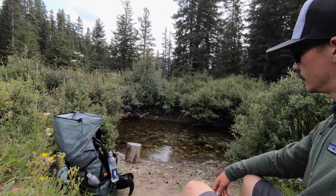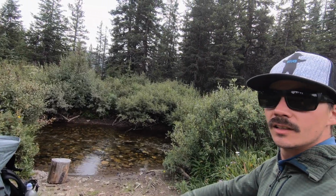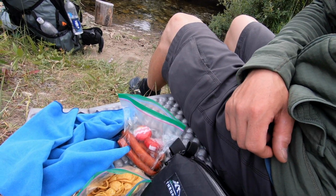So I made it to my lunch spot here at South Hidden Creek. I've got a really nice little spot right by the creek. Looks like a moose was through here recently. Anyway, it's my last day of the Fritos, the pepperoni, and the Baby Bell cheeses. And then it's on to dehydrated warm lunches.